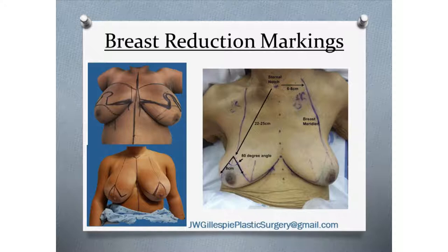So the markings. We do a lot of markings. There's a lot of actual math and kind of geometry associated with plastic surgery. You know, we mark 15 times and cut once. That's the standard idea. These are the various markings. We mark from the sternal notch to the nipple to get to where we feel the nipple should lie on the inframammary fold. We want to know how much skin to remove.